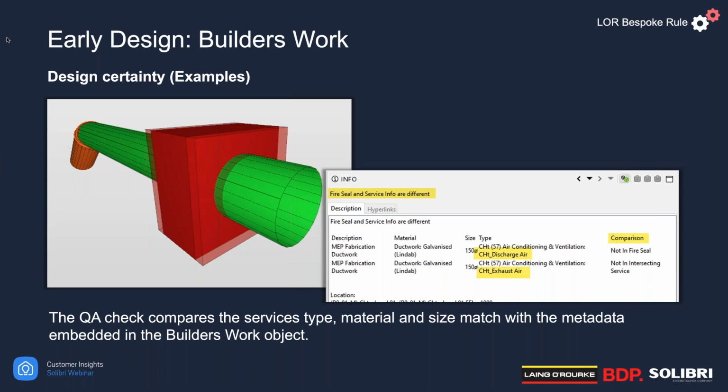This rule is particularly helpful to identify design changes, since it compares the metadata of the builders' work object or fire seal object, captured at the point in time, against the actual services passing through.